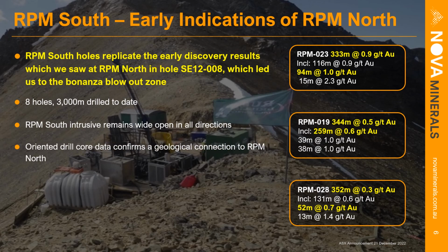The core, all of our drilling, of course, is the highest quality HQ diamond core, all oriented. We can extract very good structural geological information, and what that shows us is that the mineralization and the mineralized intrusive definitely has a strong northwest orientation, is definitely connecting with RPM North. So the two, RPM South and North, are genetically linked.